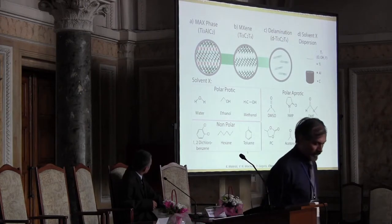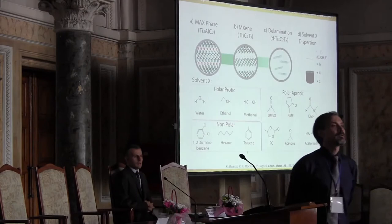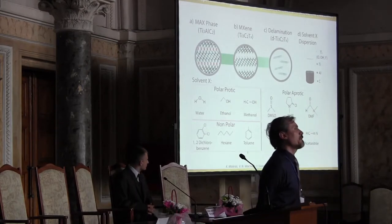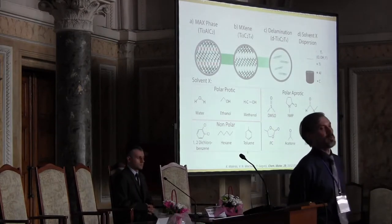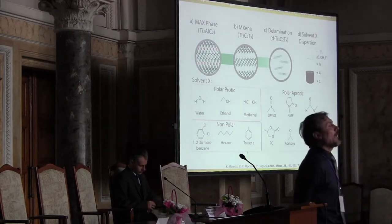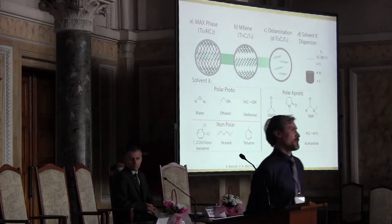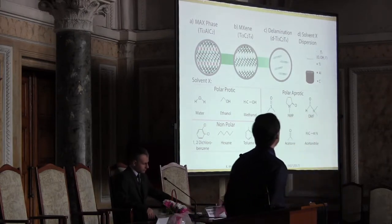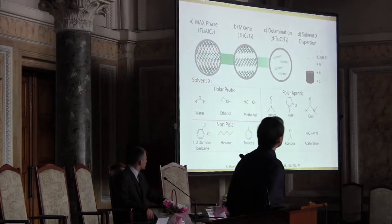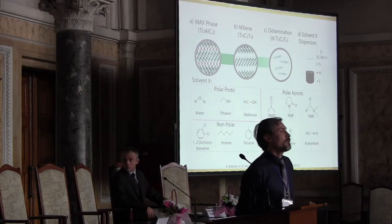So what we are doing in my group, we are trying to achieve, first of all, fundamental understanding of novel materials, which includes synthesis of novel materials, their characterization, computational modeling, and then use this knowledge of fundamental properties to develop applications for them. And I want to illustrate how we do it using an example of colloidal dispersions of MXenes.